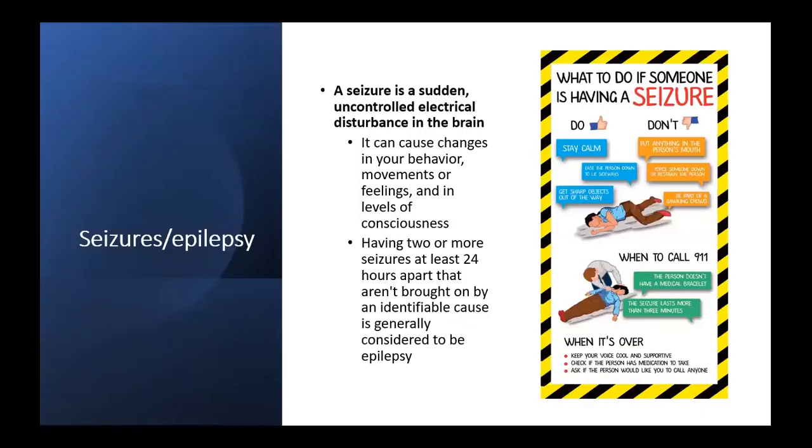Seizures. So seizures can also occur in Leigh syndrome and other mitochondrial disorders. So what is a seizure? It's a sudden, uncontrolled electrical discharge in the brain. And these are also emergencies. A seizure is not just shaking all over like you see in the movies. In fact, there are many different types of seizures. And depending on the age of the patient, the seizures may be different. A seizure in a neonate, for example, would look very different from a seizure in a 60-year-old.